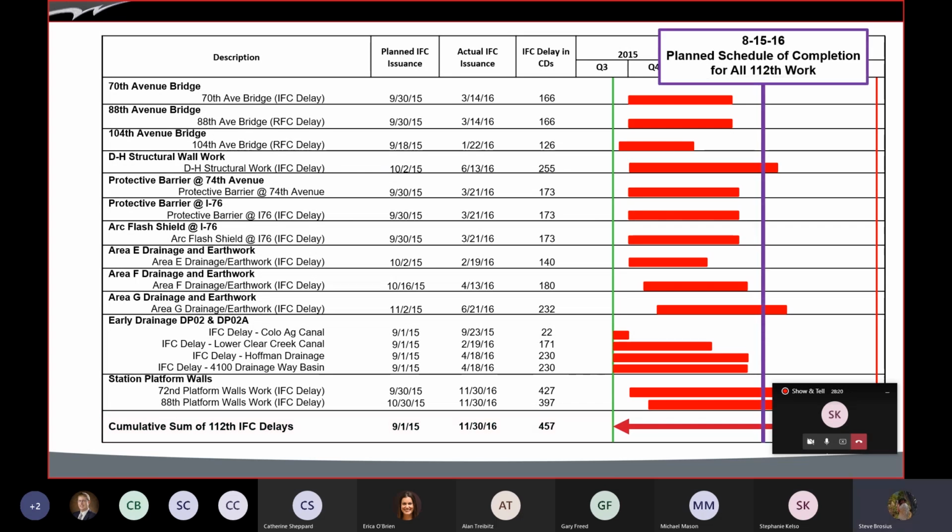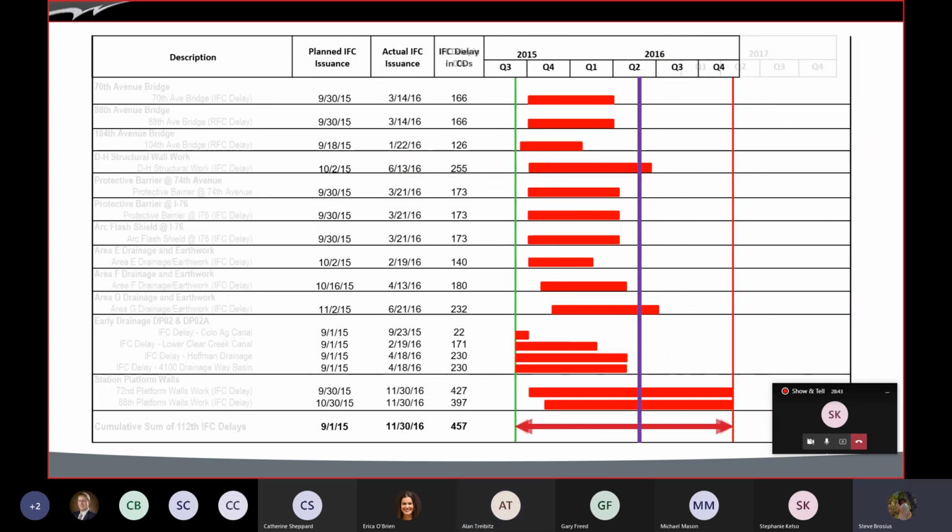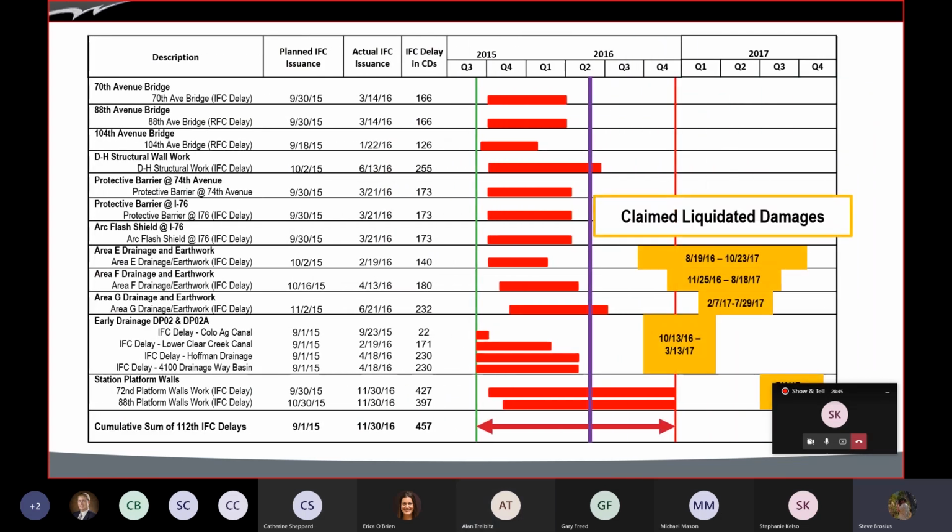And then here you can see the completion of work was scheduled on this date right here. This was supposed to be completed. And if you see, all of these plans were still being done very near what was supposedly the completion date. So obviously you can't complete a project if you're still waiting on the plans at around the time you were supposed to be done. And then to complete this little chart, it all cruises down once we've established that.